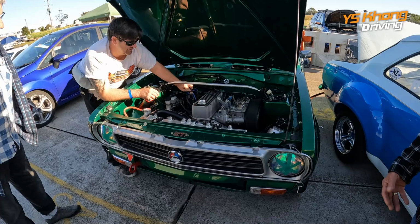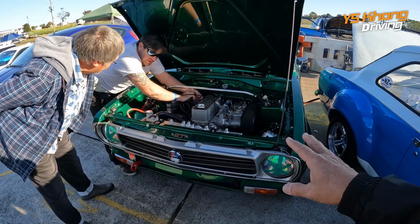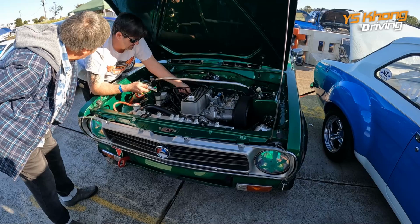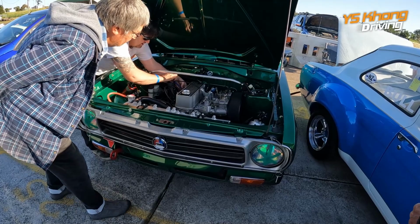My first race car was the Datsun 1200, back in '73. Mine was a 4-door, and my engine looked really standard. This one looks like it's got about 20 or 30 horses more. How many horsepower do you reckon it has? About 118. This one's got 111 at the wheels. 111 at the wheels, that's double what I had. I had like 55.